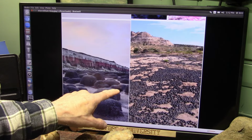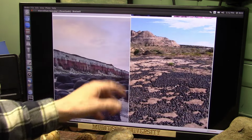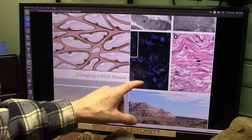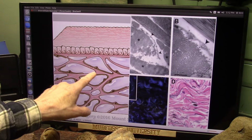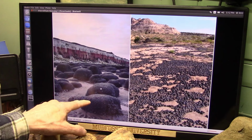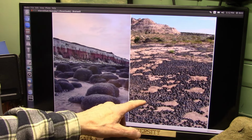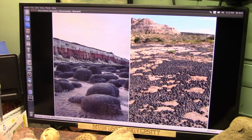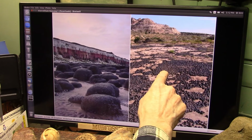Now, these are the Moki marbles. You see all those little black things? They call them concretions. Oh, they just happen. No, it doesn't. Those are from body tissue like this, and like this. And they erode just like this. Now these don't have any moss growing on them because they're out in the desert and not in those conditions. But there is going to be edible stuff in these balls.